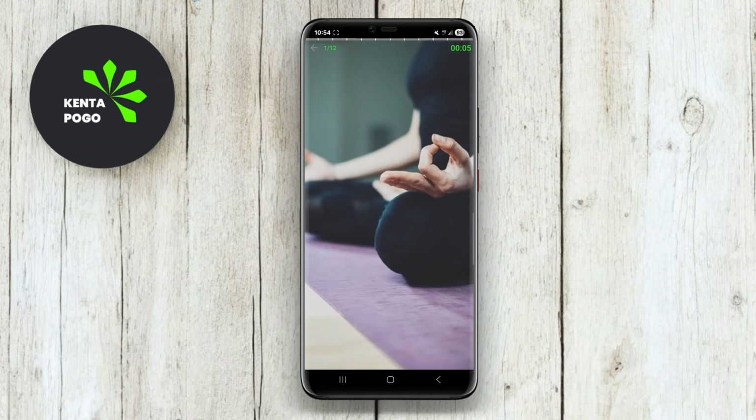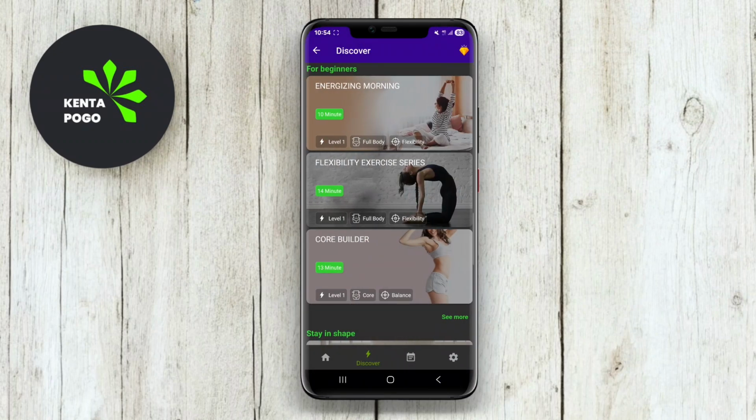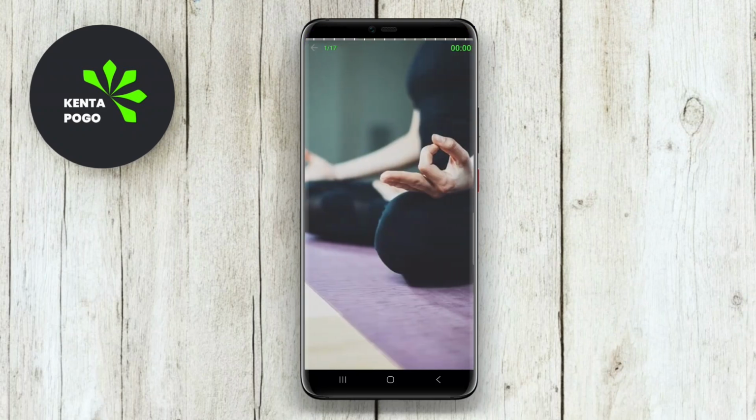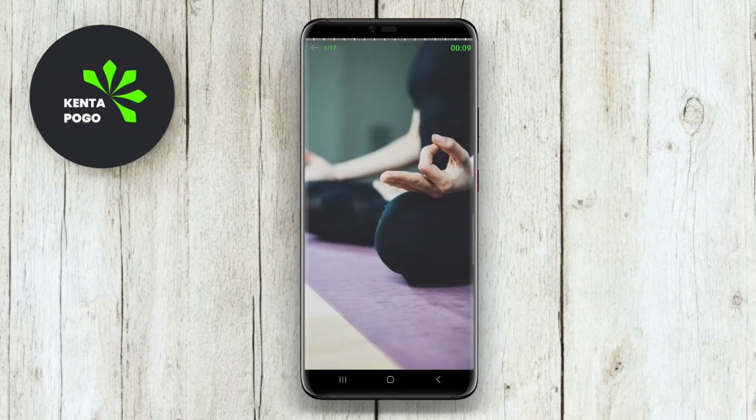The app is designed to help beginners establish a routine that fits easily into their daily schedule, making it convenient to practice yoga at home. With instructional videos and easy-to-follow classes, Daily Yoga for Beginners at Home provides a supportive environment for users to develop their skills and deepen their practice in a familiar setting.